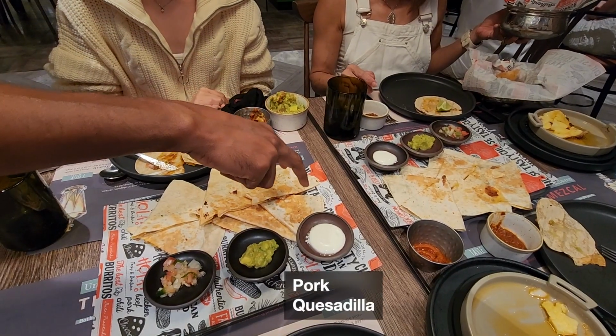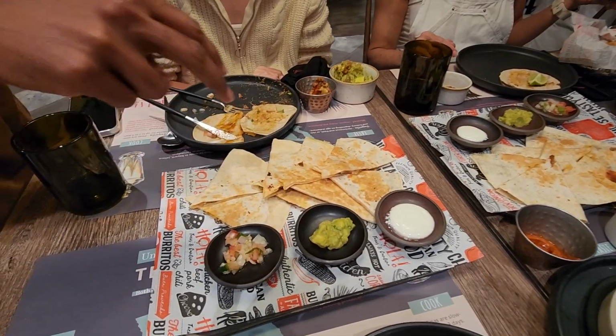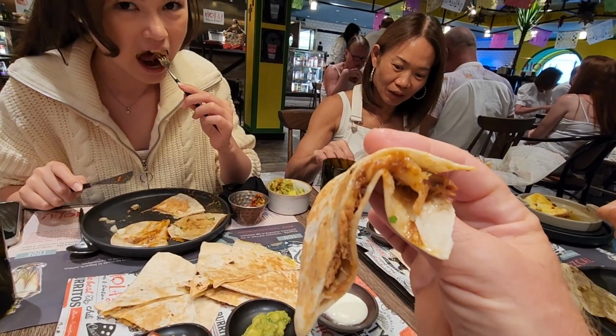Here, pork quesadilla, cheese quesadilla, chili con carne quesadilla, chicken quesadilla. Ow, ow, ow, those are quite hot. Okay, quickly put those on the plate. Yeah, it's a droopy quesadilla. That's a good one, like that one. Okay, that's a thumbs up, the pork butt.